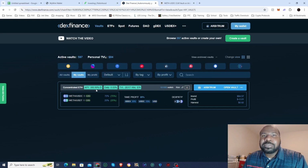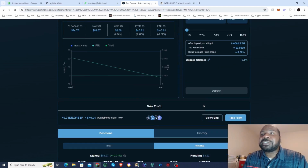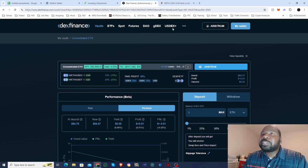The APY for the vault is currently at 393.99% with a daily of 0.53%. Now, of course, that's going to go down. These really high APYs never stay up for too long. But if I can get it for just a few days, it will be worth putting my tokens in here. So that was the move for Dex Finance.